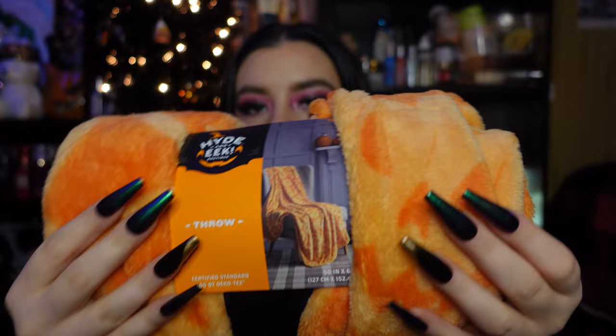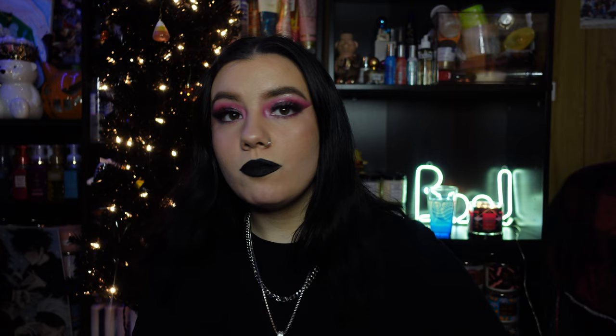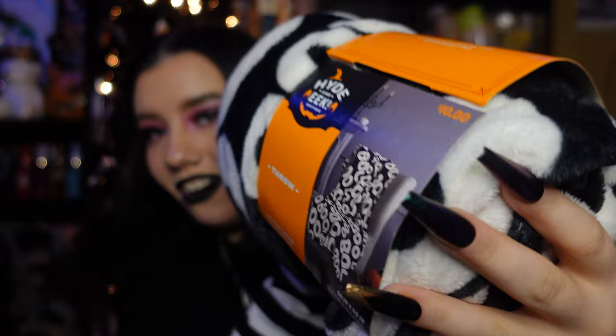This is one that I picked up. There's a better picture of what it's supposed to look like on the actual packaging. I literally almost got every single variation of blankets that they had, but I told myself, no, I'm gonna get the ones that I really, really wanted. So there's that one. And then here's the other blanket that I picked up. This one. It's so freaking cute, bro. I literally have so many blankets, it's ridiculous, but I'm still gonna get the ones that are super cute, which were those two.